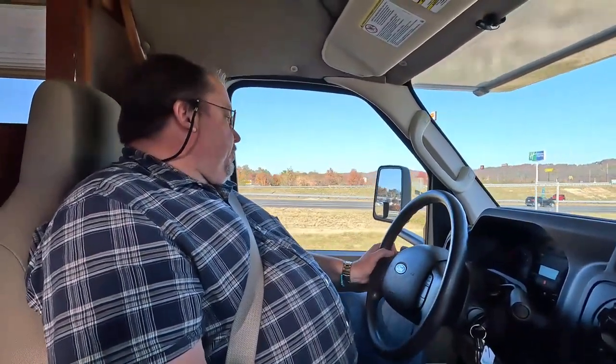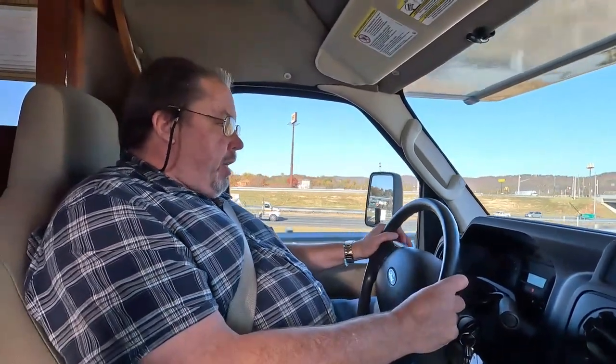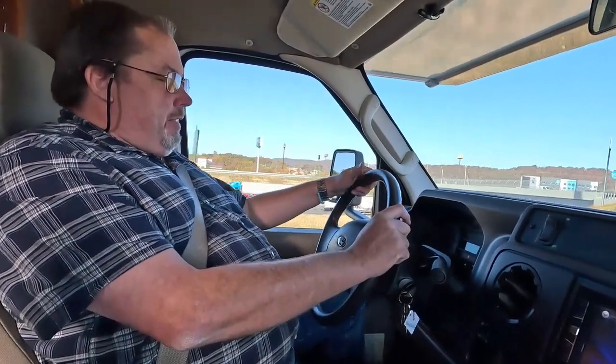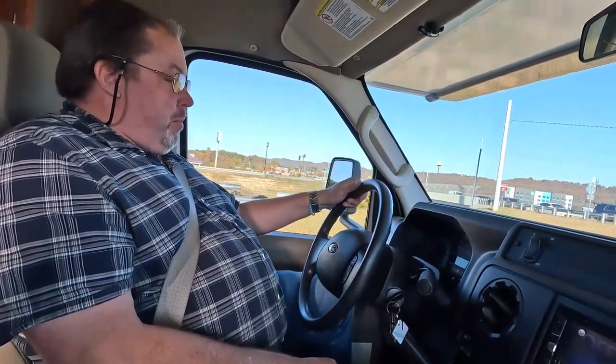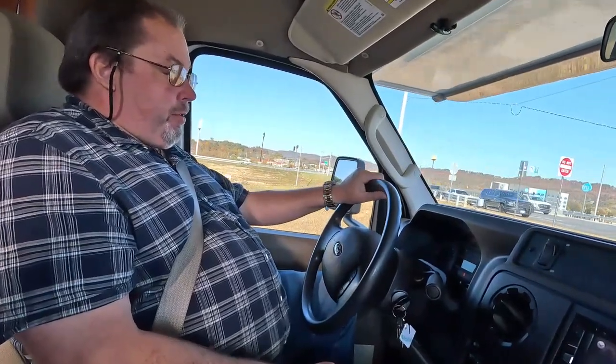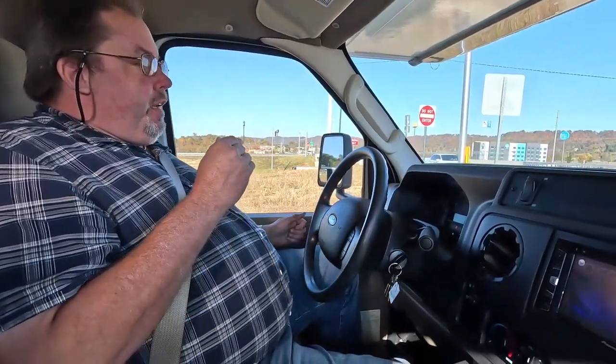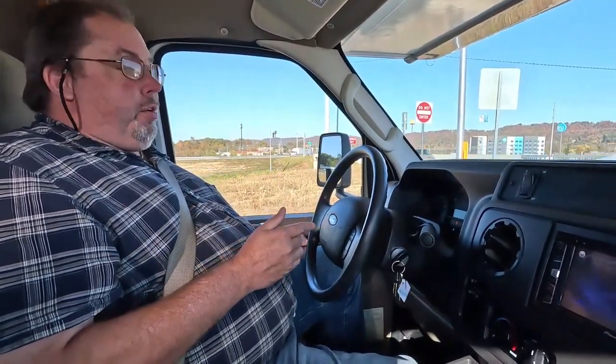Oh yeah. Besides that stovetop cover back there rattling, it's a nice one. I promise you, you'll love the way this one drives. Don't take my word for it, come out, look at it for yourself, and of course test drive it. If you're interested in this coach, give Shane a call or a text.